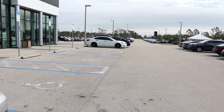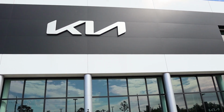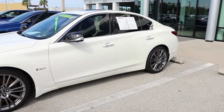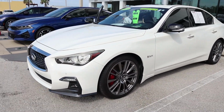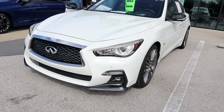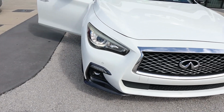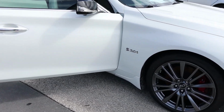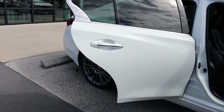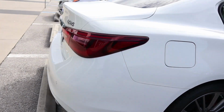All right, made it here. Port Charlotte. Actually a Kia dealership, but we're not here to look at a Kia. Got the Infiniti. This is a 2018 Q50 Red Sport. The next car I was gonna go look at is a Q60 Red Sport.